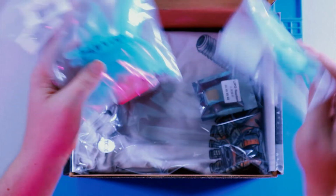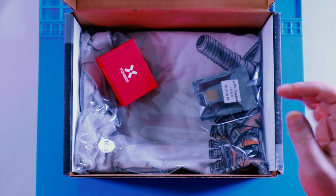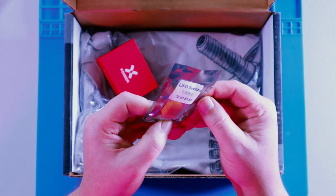A nice cool blue color here, like a baby blue almost. 3 packs of those, not bad. Then what do we got here? We got a Lipo Suction.